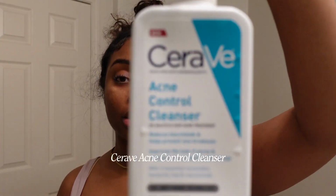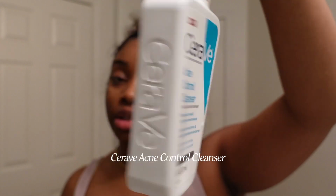I even have CeraVe's acne control cleanser. And sometimes when I don't want to exfoliate, I use this one. But I like to exfoliate after a day of wearing makeup because I want to get the makeup that was deep under my pores and just make sure that I'm going to bed with clean skin.